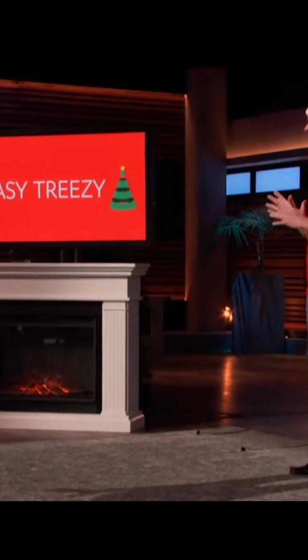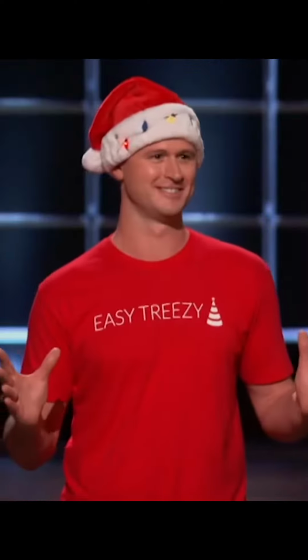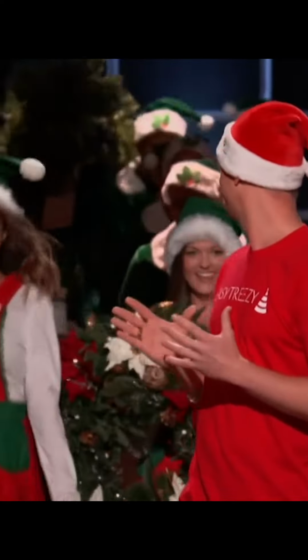Now, I know it's Christmas, but where are all the decorations for the tank? Mark, did you forget to put up the tree again? Always. Maybe all we need is a little Christmas magic. Does anybody know any elves? Oh, there they are, the Eazy Treezy elves! I bet they can help. Let's turn this tank into a holiday masterpiece.